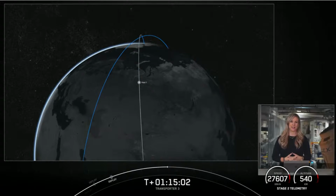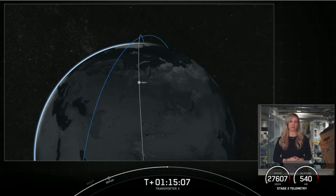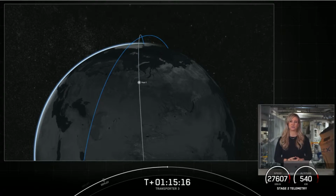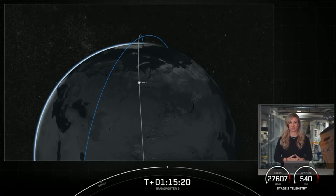Welcome back to the webcast for Transporter-3, SpaceX's third dedicated small-sat rideshare program mission. We had a successful liftoff at 10:25 a.m. Eastern from Space Launch Complex 40 at Cape Canaveral Space Force Station in Florida. We have 105 spacecraft on board today's mission, spanning across 82 deployments.